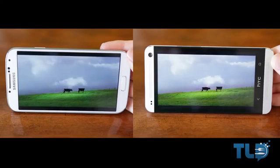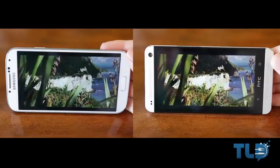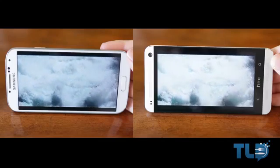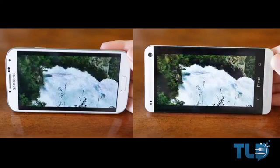Both of these displays are jaw-dropping, and I'm willing to bet some people will prefer the over-the-top look of the Galaxy S4 because it kind of tricks your mind into thinking images look better than they actually are. It's really close, but for me, again, the HTC One takes the crown in terms of display quality.